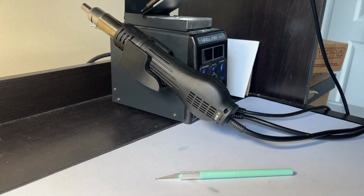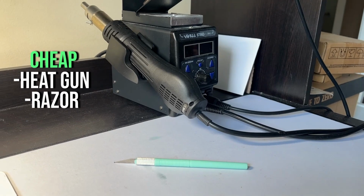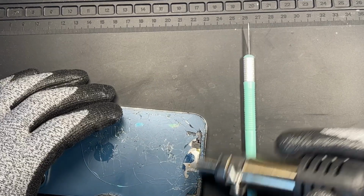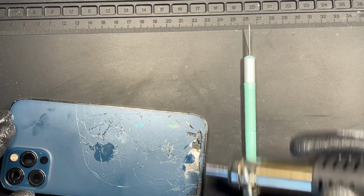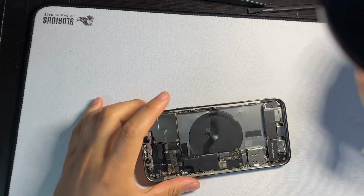The reason I'm using heat is because it's pretty cheap to do. All you need is a heat gun and a razor blade. In return, you're going to be sacrificing time and effort. It takes a lot of effort to pry or remove all the back glass, and in doing so, you might risk damaging some of the components. You're applying a lot of heat to the back glass, so for that reason, I want to make sure all the internals of the iPhone are removed.